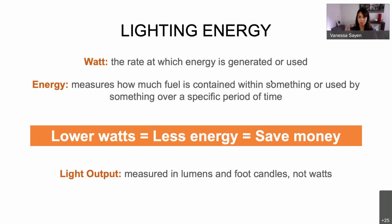Lumens and foot candles measure light output and give insight into perceived brightness. Remember, we talked earlier about perceived. So that's what lumens and foot candles are. So as a general guideline to save energy, find bulbs with the lumens you need, and then choose the one with the lowest wattage, so we can use less energy and save money on that.